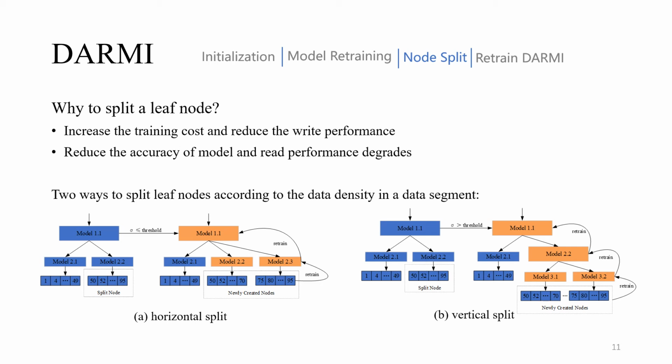That is horizontal split and vertical split. As shown in Figure A, for horizontal split, the original leaf node is split into multiple sibling nodes, and their parent node is further trained. As shown in Figure B, for vertical split, the original leaf node is split into multiple tail nodes. Dummy will train a new parent node model to merge the multiple newly created leaf nodes. Each time a vertical split is performed, Dummy's depth increases by 1.